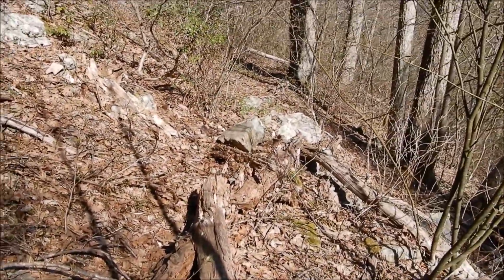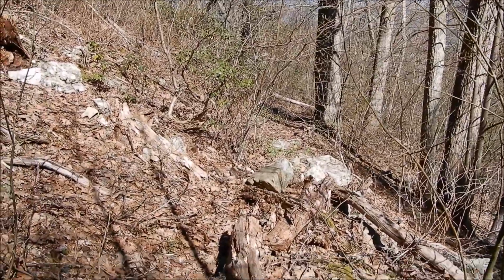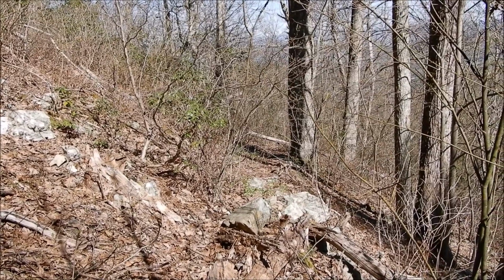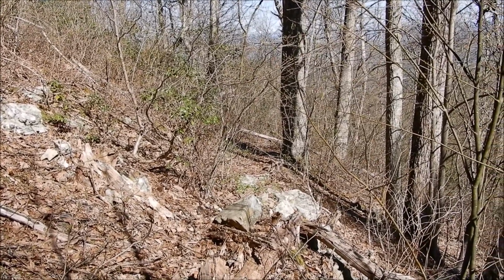Anyway, it looks to me like I can see that the road just continues on this way. So I'm going to follow it, and we'll see if we end up where the shelter used to be.